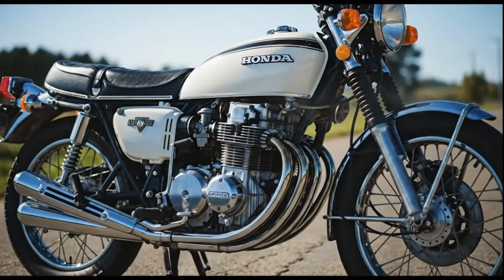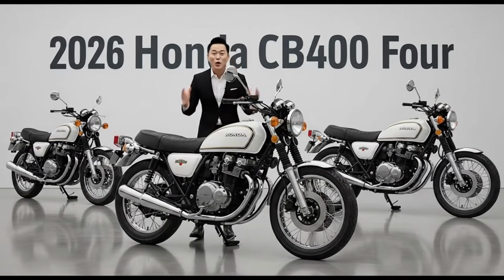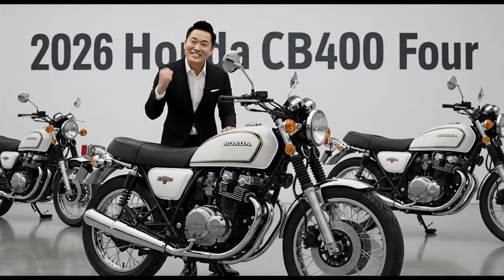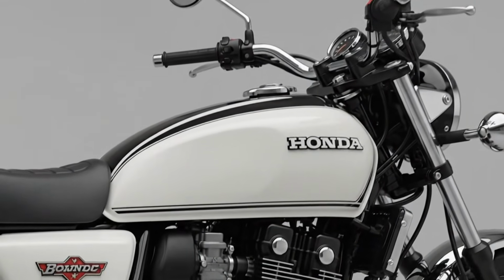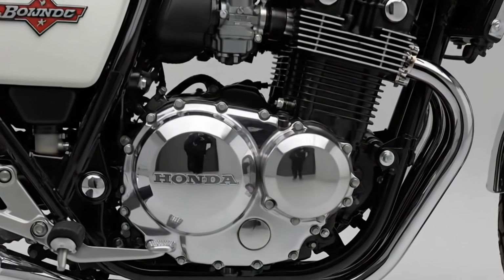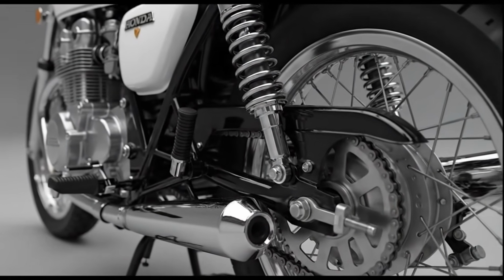Braking performance is equally refined. A dual-disc front setup paired with a lightweight ABS system gives the CB400 Four excellent stopping power without being overly aggressive. The braking feel is progressive, allowing riders to modulate pressure with ease. Honda intentionally tuned the system to create a balance between responsiveness and stability, especially during emergency braking or mid-corner adjustments.